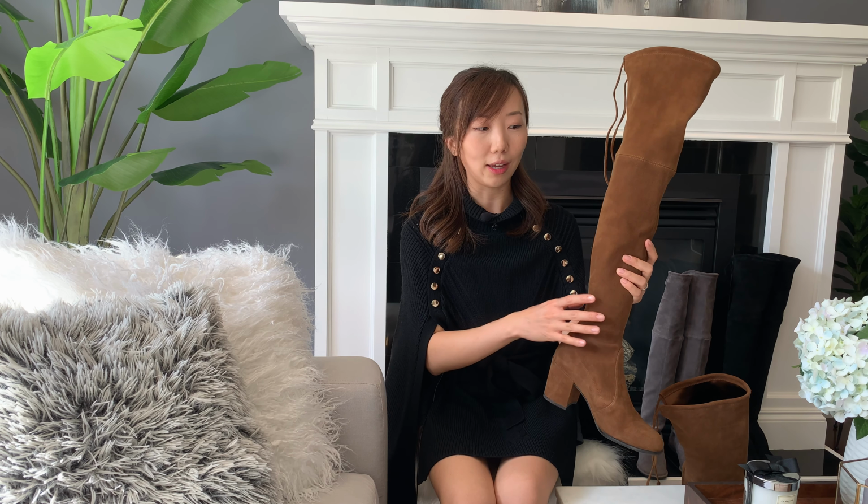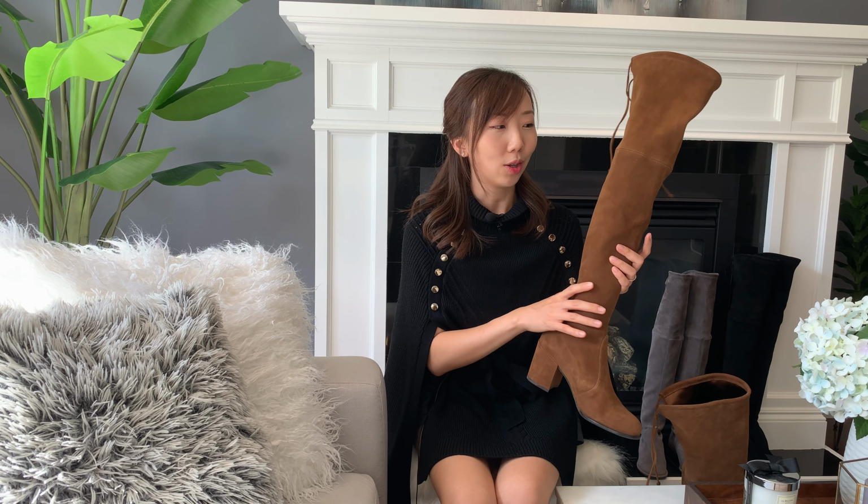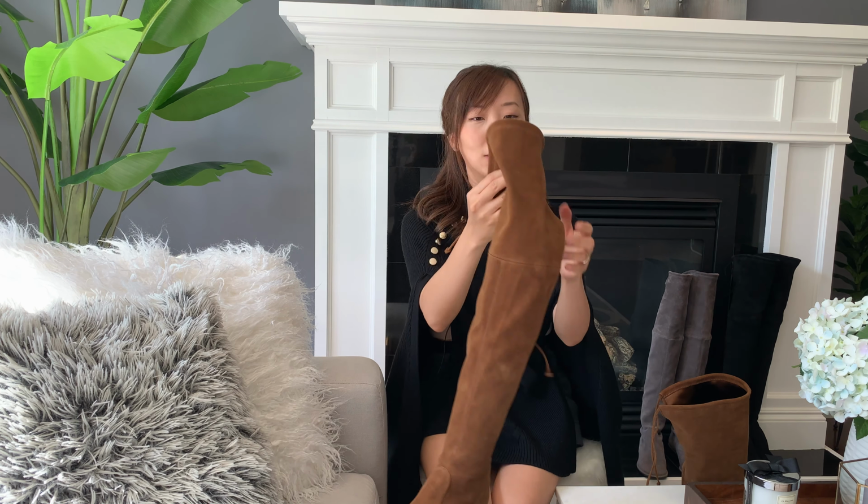So it's not going to be much of an issue if you're going to be wearing dark denim underneath or going bare-legged, but I was actually wearing a pair of white jeans, and after taking the boots off, I noticed there was a patch of brown all throughout the jeans, which is kind of disappointing considering how much you're paying for these boots. So what I would do is I would roll down the boots.